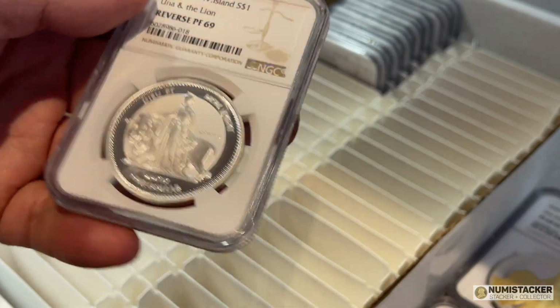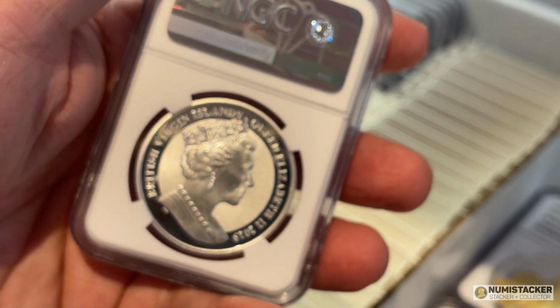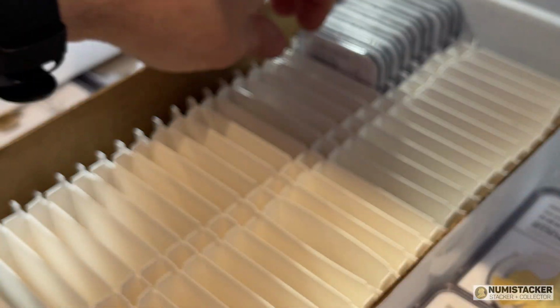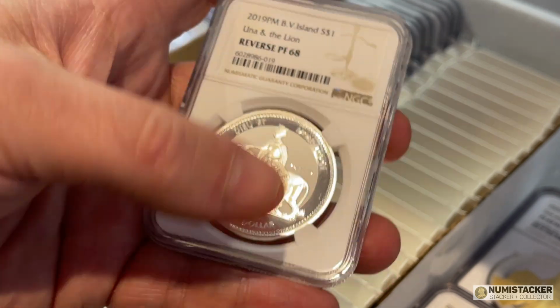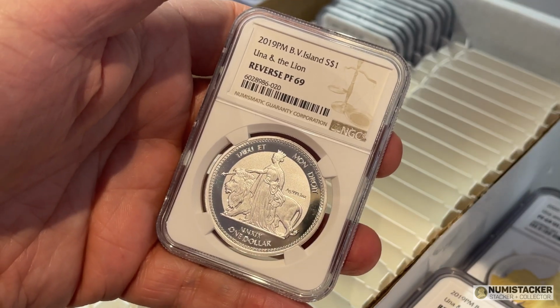Here's a reverse proof one from British Virgin Islands. Everybody was going Una and the Lion mad in 2019. Is that the same portrait or a slightly different one? Doesn't really look much better there, to be honest. British Virgin Islands, but denominated in $1, whereas St Helena is denominated as a pound.